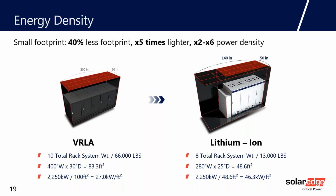A lithium-ion battery system brings a significant reduction in weight compared to VRLA, and its benefit is more significant during transportation due to obligations on max weight of trucks, containers, and shipping costs. So the bottom line here, we receive 48% less footprint. We have about 5 times lighter commissioning of the system, and we have between 2 or 6 times power density compared to the VRLA.